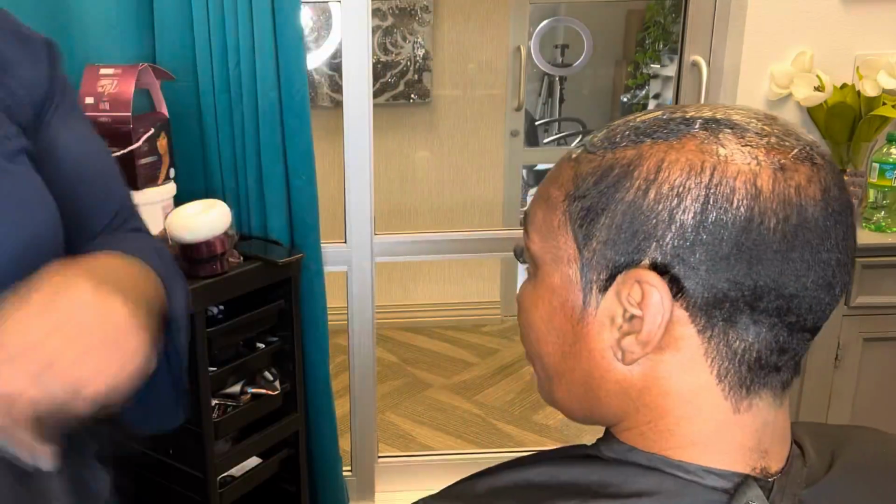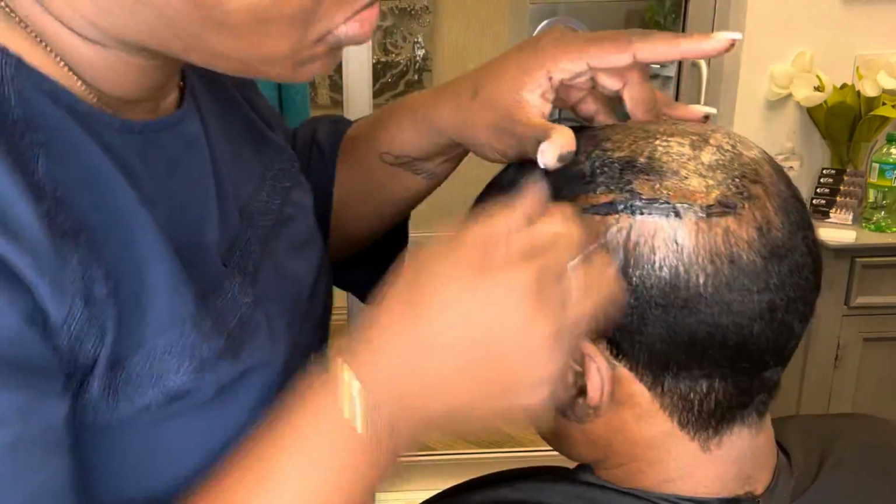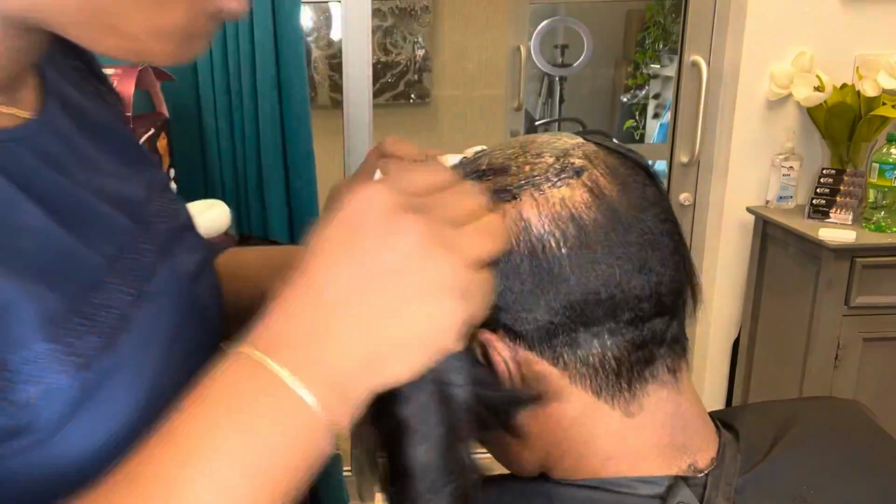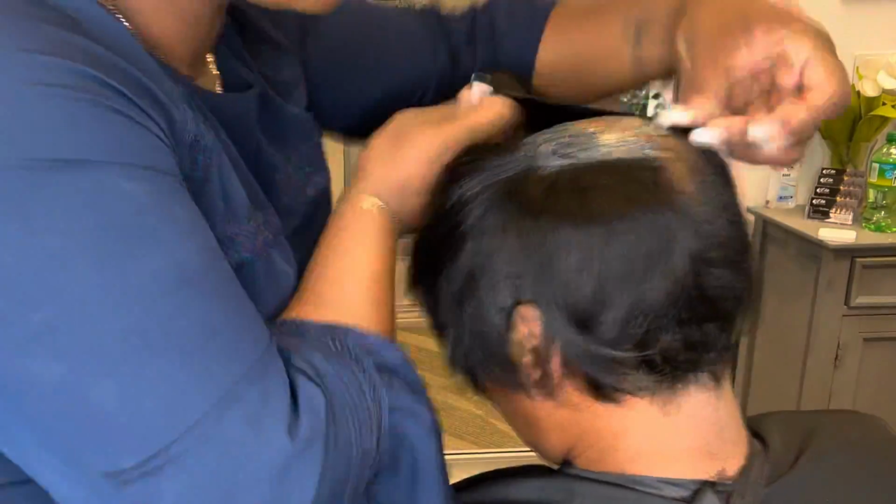So we're going to go ahead and start laying our tracks. We are using the Sensual or Sensational, I think it is. It might be here. I honestly cannot remember. It's in the purple box. But what I'm doing is I am laying her foundation in a different form.